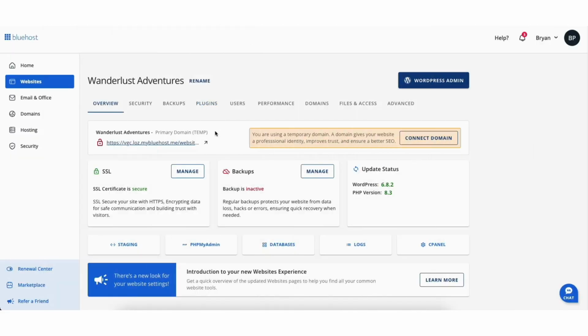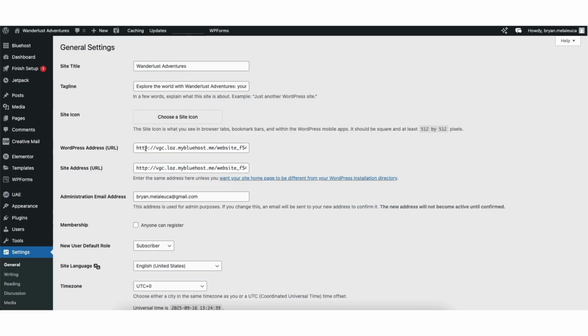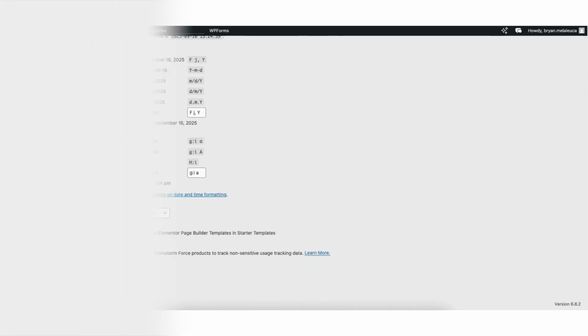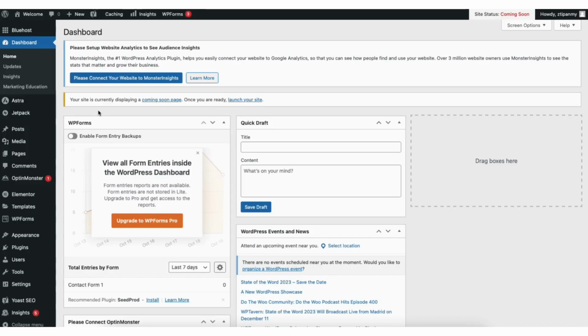Before we choose a theme, it's important to secure our domain with HTTPS using a free SSL certificate. To do this, click the WordPress admin button to go to WordPress, then hover over Settings in the left-hand menu and select General. Here, update both the WordPress address URL and site address URL to use HTTPS instead of HTTP. Scroll down and click Save Changes. WordPress will log you out automatically because of the URL change. Just log back in and your site will now be secure.